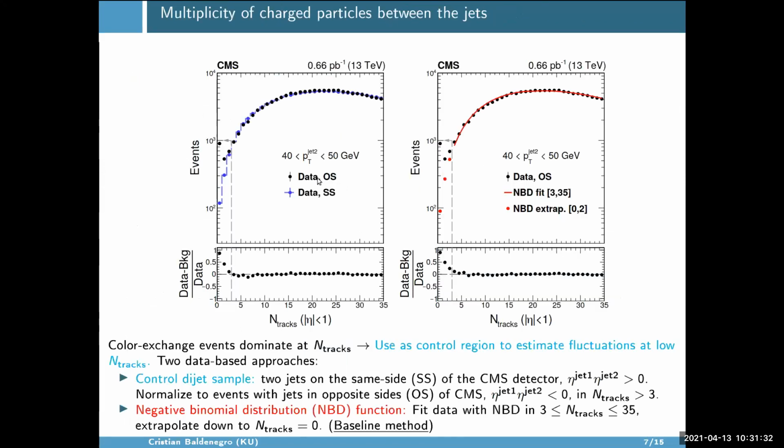So here, what I'm showing in these plots is the number of charged particle tracks in the central pseudo-rapidities between the jets. On the left-hand side is one way to estimate this color exchange background, which is by defining a control dijet sample, the blue histogram, where the two jets are on the same hemisphere of the detector, so they have the same sign in pseudo-rapidity. This orthogonal dijet sample is enriched in color exchange dijet events. So you can use it as a data-based sample of color exchange contributions, and you normalize it at high multiplicities.